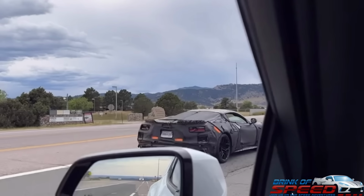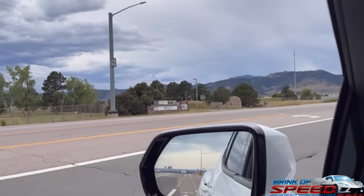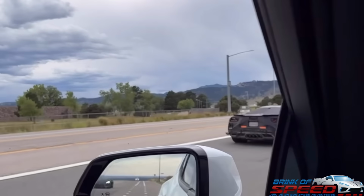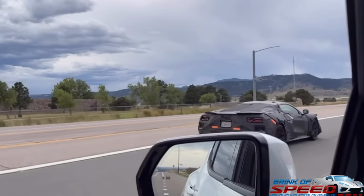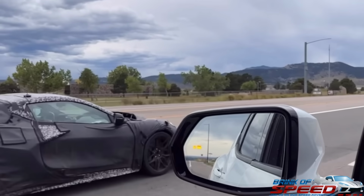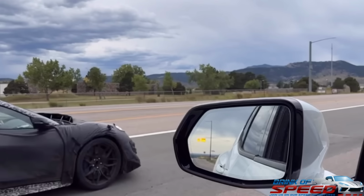As you will see right here though, the front wheels are Z06 wheels again, and the rear wheels are the ZR1 wheels. So very interesting. I don't know if it's the same way on this first mule, but let's check it. Let's go back. Yep, ZR1 wheels right there, and Z06 wheels on the front. So very interesting. You can see that cowl even more defined here on this front mule. So just wanted to bring all of that new ZR1 footage to you.